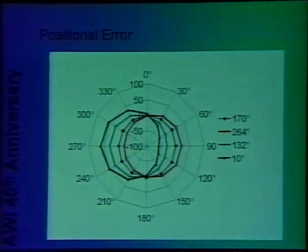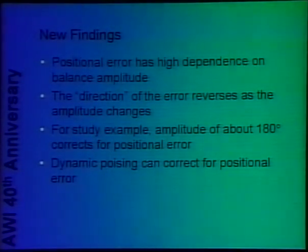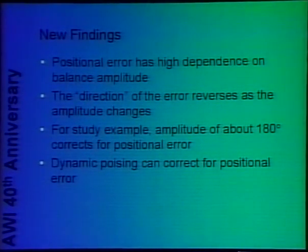But as the amplitude decreases, it actually moves in the opposite direction. It moves from left to right. Now it points to the left instead of to the right at low amplitudes. So you can immediately start thinking, just like that poising, well, I bet there's an amplitude right in between where the positional error is dead on. And it sure is. So it's a high dependence. The direction of the error reverses as the amplitude changes. And at about 180 degrees, it becomes centered, and there is no positional error.